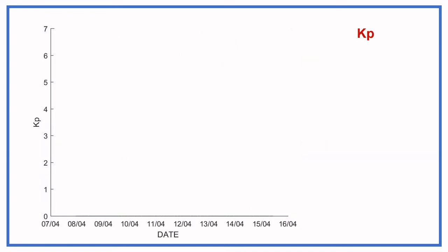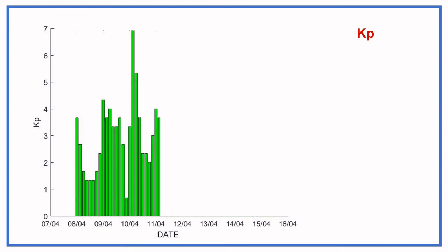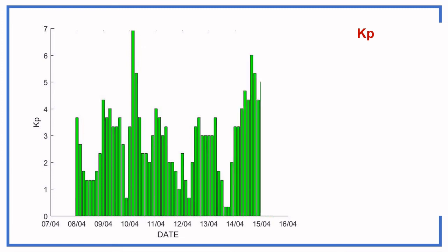The Kp index shows the magnetic condition on the Earth. The ring current significantly changed the geomagnetic condition of the Earth over this last 1 week. The Kp values reached +6, indicating a G2 level of storm.